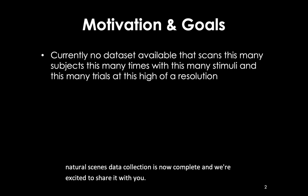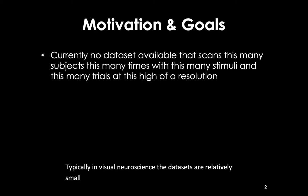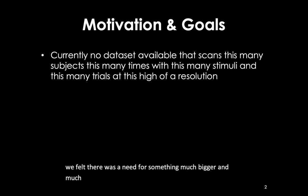Typically, in visual neuroscience, the data sets are relatively small and aimed at tackling very specific questions. The limitation is that these data sets may not generalize very well. We felt there was a need for something much bigger and much broader. More subjects, more sessions, more stimuli, more trials, and higher resolution.